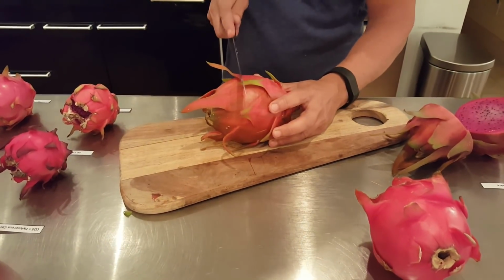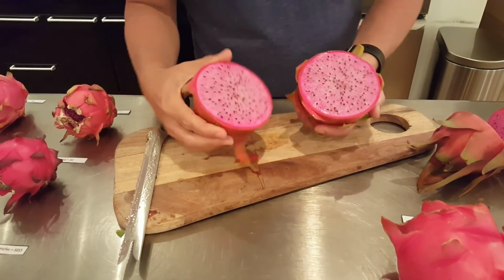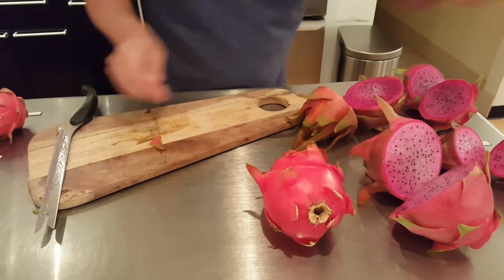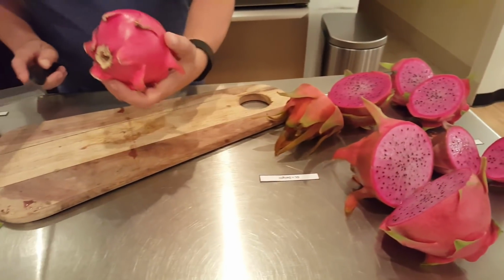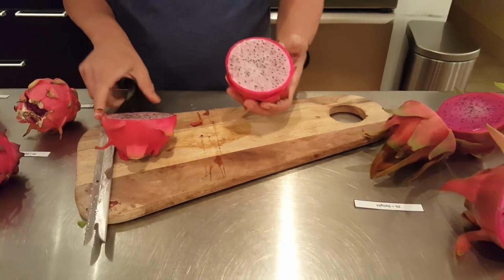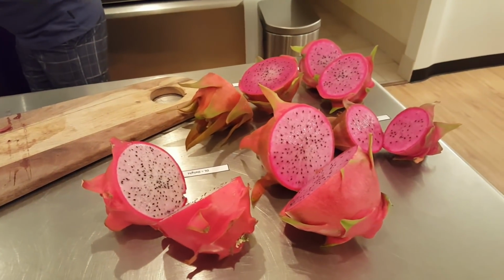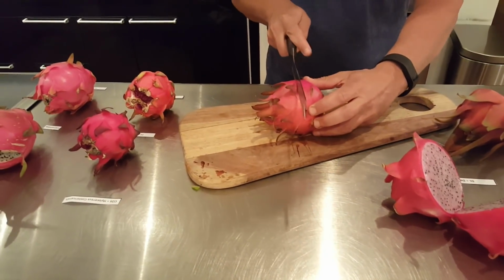And then the last purple variety we have here is Purple Haze. We'll continue on cutting these other varieties. Here's the Delight. It's a pink flesh variety. You can see, much wider. And over on this side, Hylocereus costaricensis.